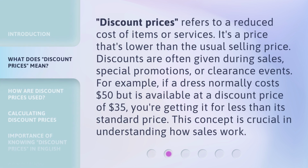Discount prices refers to a reduced cost of items or services. It's a price that's lower than the usual selling price. Discounts are often given during sales, special promotions, or clearance events. For example, if a dress normally costs $50 but is available at a discount price of $35, you're getting it for less than its standard price. This concept is crucial in understanding how sales work.